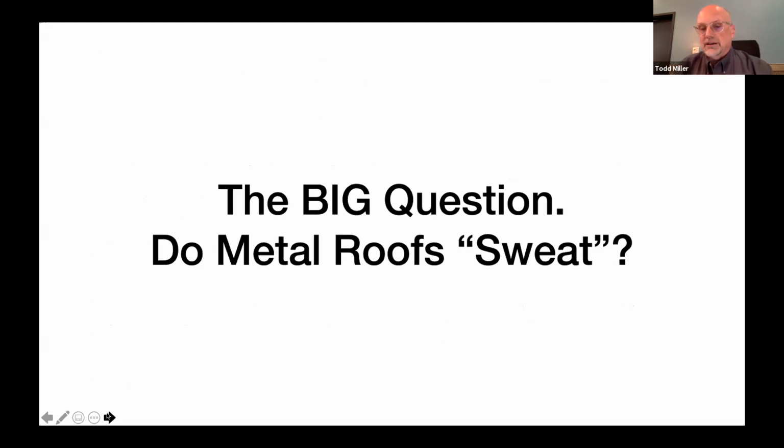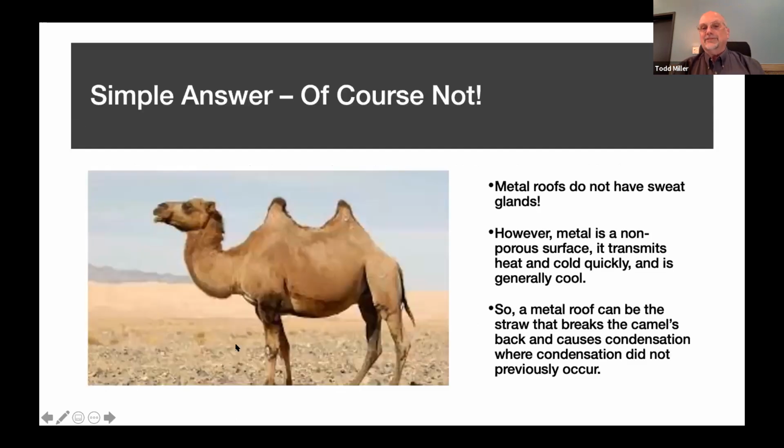So big question, and I hear this a lot. Don't those metal roofs sweat? That's a common question. The simple answer is, of course, metal roofs do not sweat because they do not have sweat glands. So they can't sweat. The moisture, again, is coming from someplace else, which in almost all cases is the living space, hitting the cold metal and then condensing.